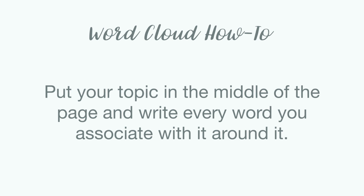So how do you make a word cloud? It's really simple. You just put a topic in the middle of a page or the top of the page, and then you just write everything you associate with it around it. That could be love, it can be sex, it can be anything that you associate with it. It's so easy and so simple, yet really, really impactful.